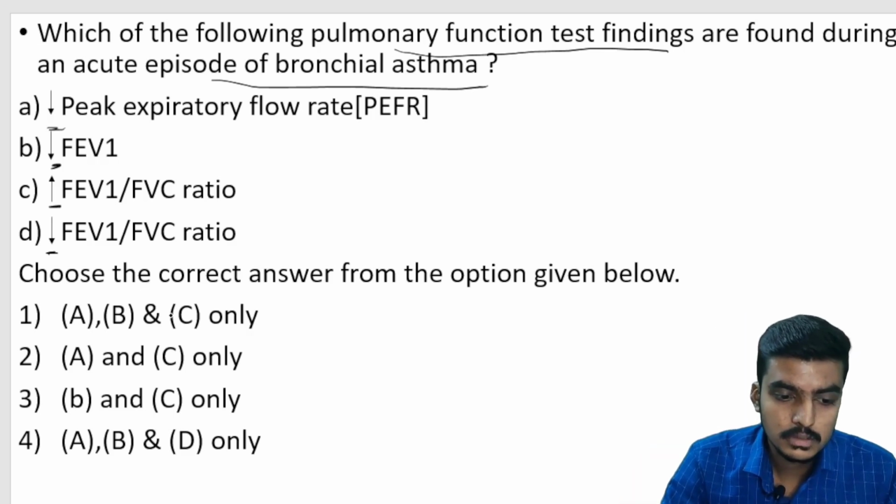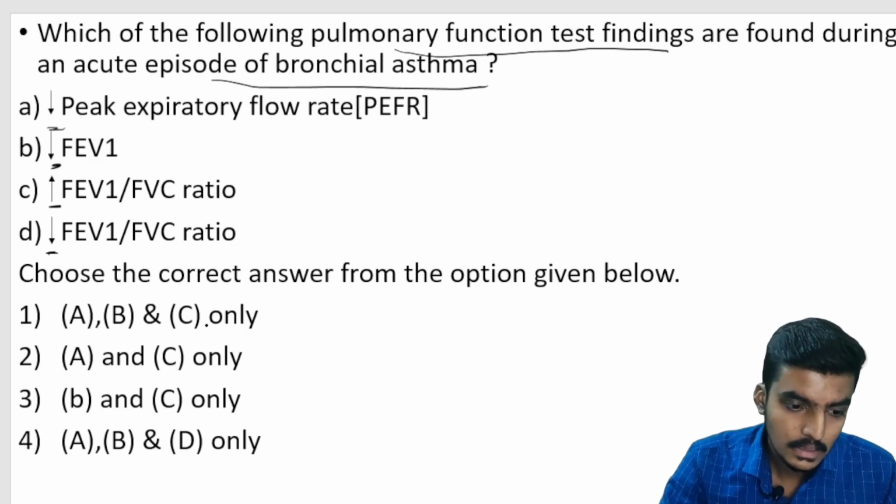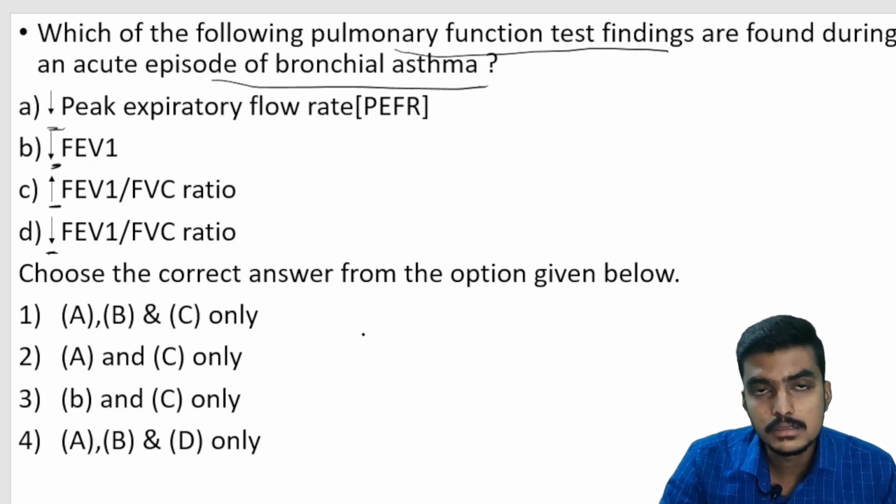Choice A, choice B and choice C is only correct. A and C is correct. B and C is correct. A, B, D is only correct.